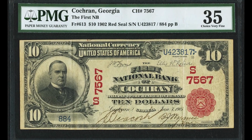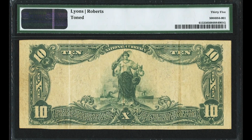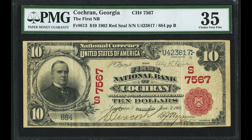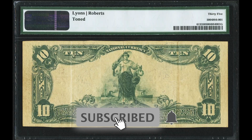You know, we're going over banknotes that sold for just a ton of money from Georgia. These are national banknotes, and this denomination is just one that's really hard to come by. Charter number 7567 is the First National Bank of Cochran in Georgia.